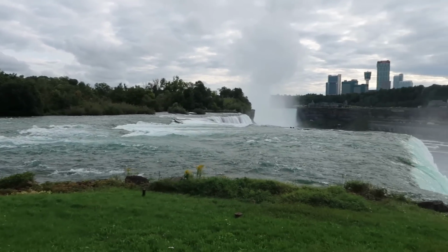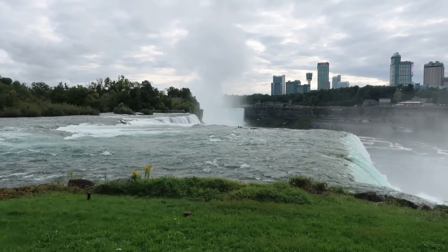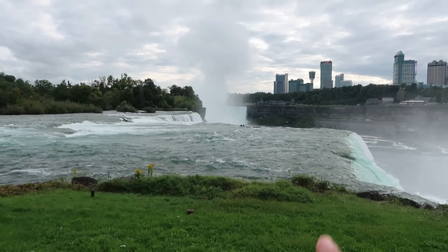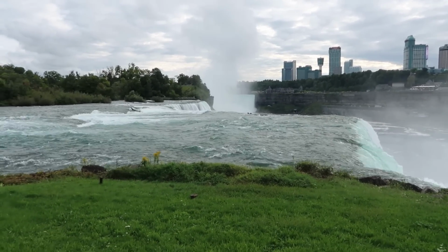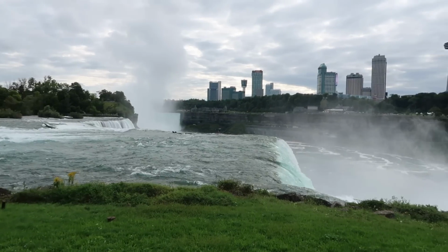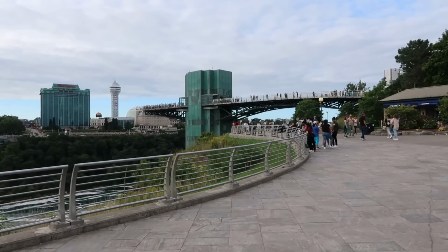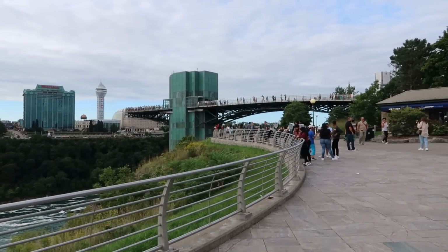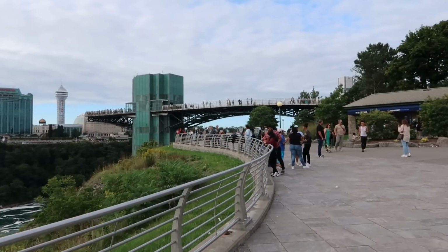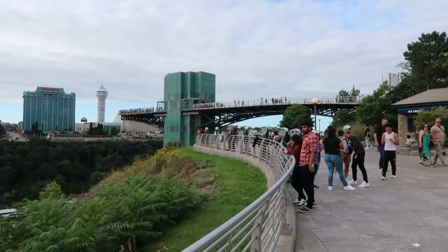Here we have the American Falls. You can see the Horseshoe Falls back there in the back. This is the American Falls, the set of falls that is entirely in the United States. And then over here, we have the observation tower here at Niagara Falls State Park. So let's head up in that and see if we can get a good peek from up above.